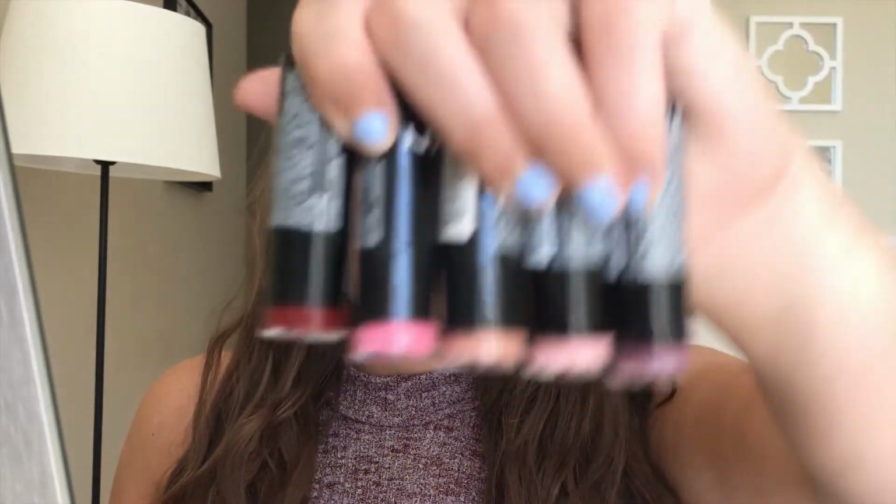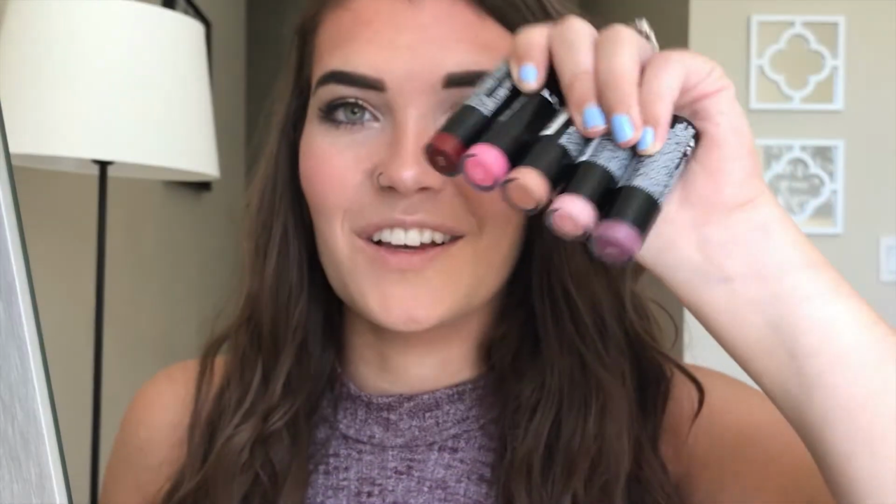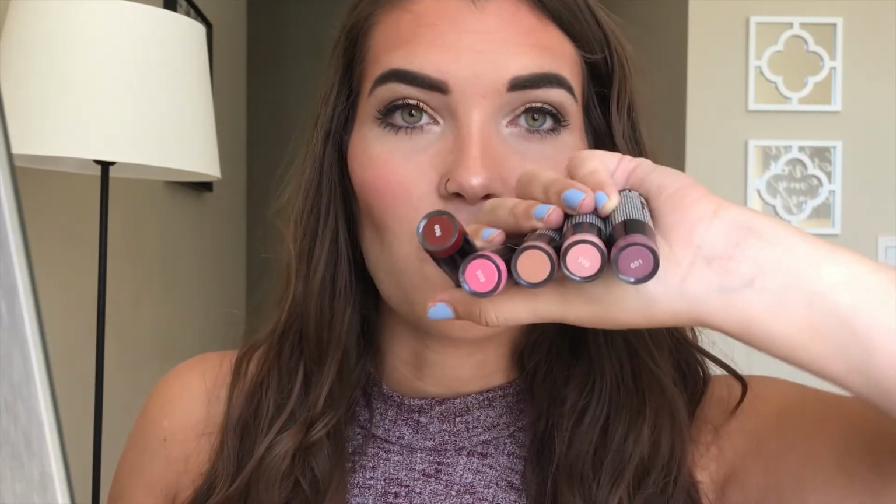And last but not least is lips. NYX Round Lipsticks. That's literally what they were called because they're in a round tube, I guess. And as you can see, I went hard on these. I got so many colors. I definitely have more in my collection and probably had a lot more even when they first came out and were really popular.